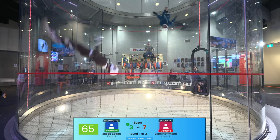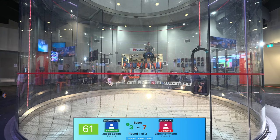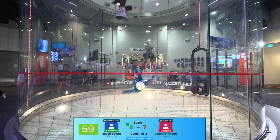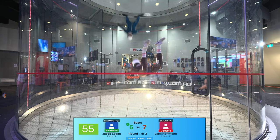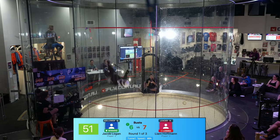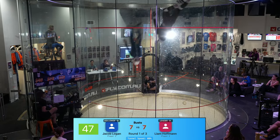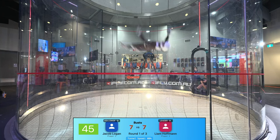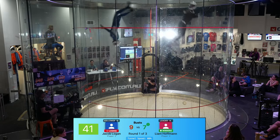A quick pause there. I think Jacob threw some extra spins, so he got a little behind. The technical term. As the boys, a bit of a drop knee there. Some more things. A couple of busts happening. Liam flying beautifully here. Oh, that was speedy. Took a pause there to catch him out, which he did.